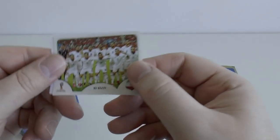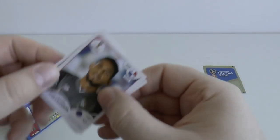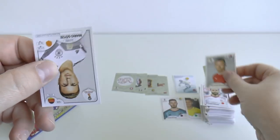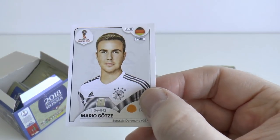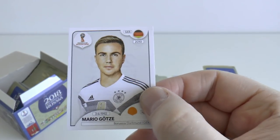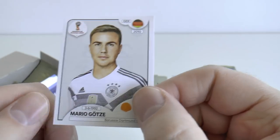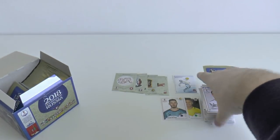Our next pack, we start with Iran, followed by Calderon, Naguez, Rocavina, and finally Mario Götze there, of course, which someone quite rightly pointed out the other day looks exactly like his Euro 2016 sticker. It is very, very similar, as you see, just comparing the two.